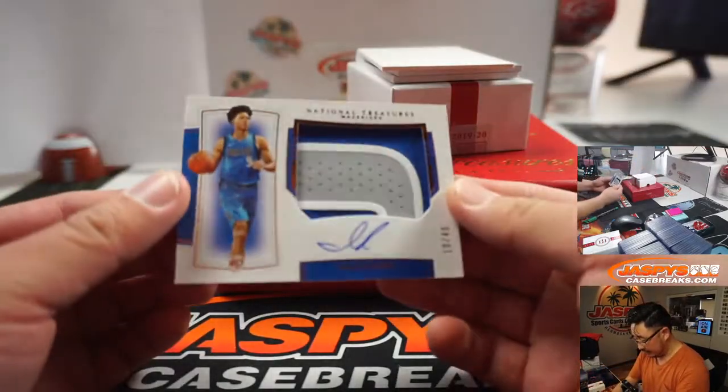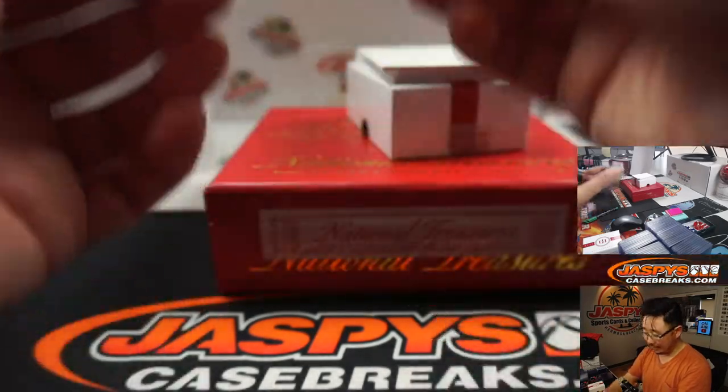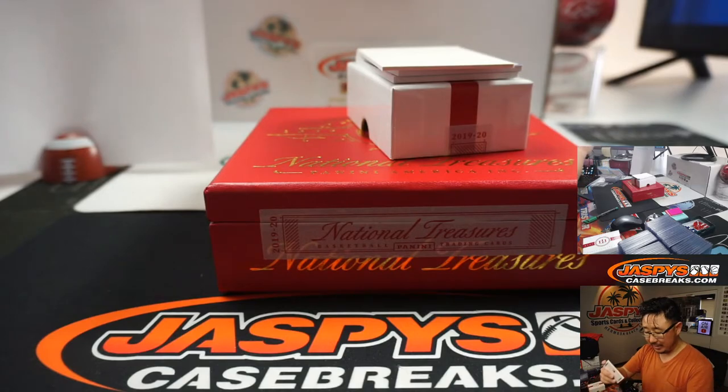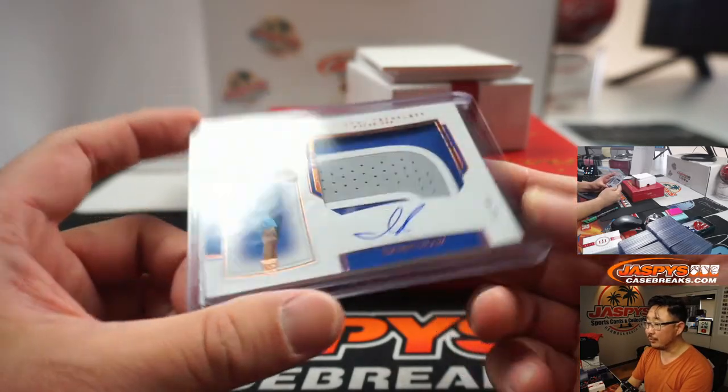We got three color jersey and autograph, Isaiah Roby, 10 out of 49, rookie patch and autograph for the Mavs. That'll go to Ryan S. in that Hawks, Warriors, Mavs group.